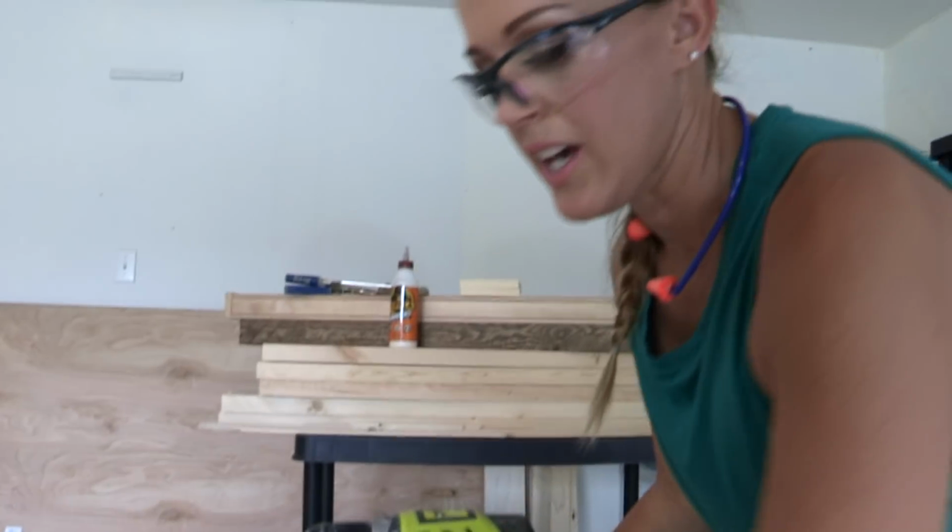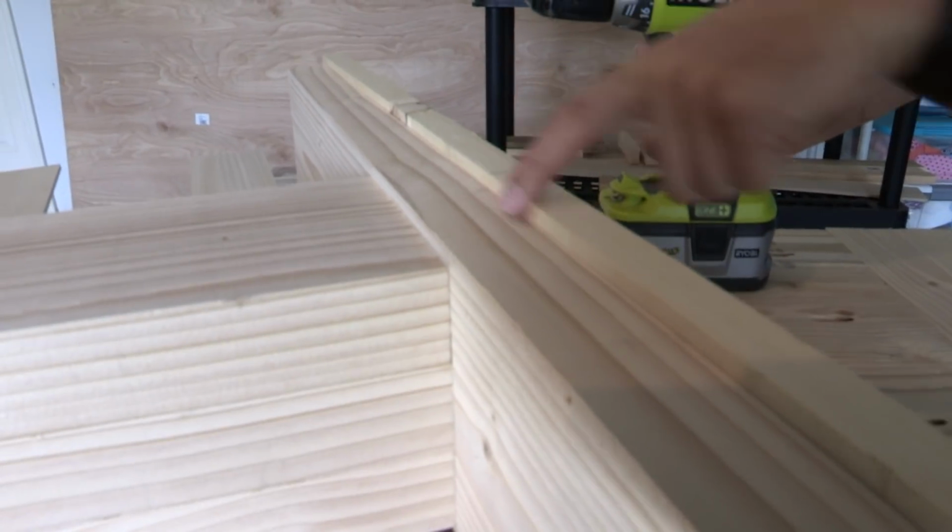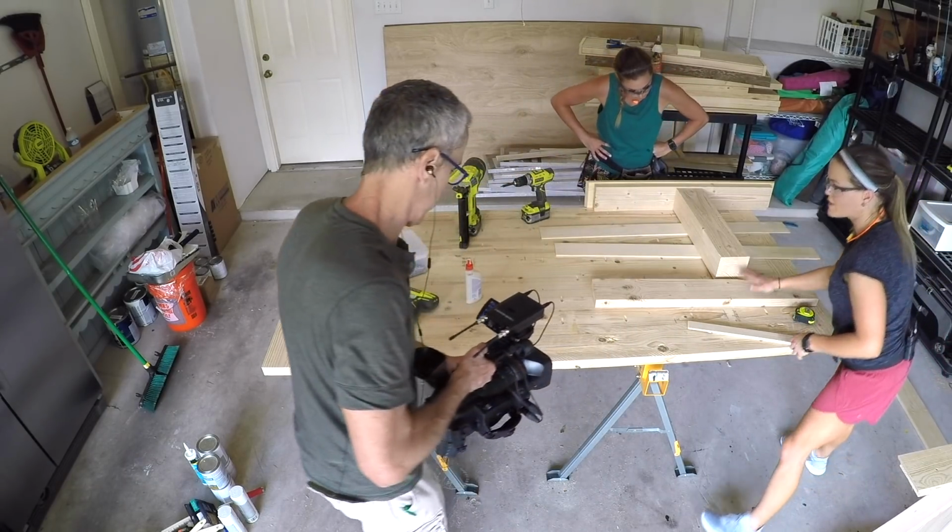All right, and see, we added a little bit of overhang here and a little bit of overhang here, and it's just decorative and pretty. So we're going to repeat this for the next 2x6 board.